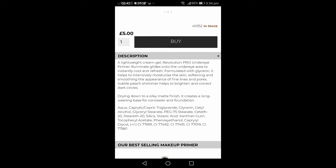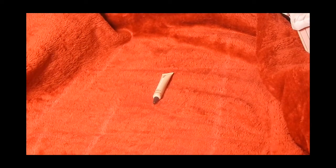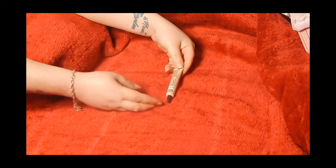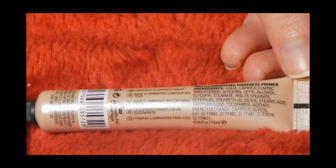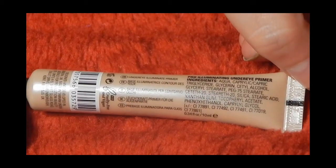I'm going to get on to my thoughts on that in a second. Up next, under eye primer. This is smaller than the other primers, so as you can sort of gauge a look. So let's have a look on the right and on the back. Alright, so as you can see, in this bottle we have got 10 mils of product, which is equivalent to 0.34 fluid ounces. Again, you can see that this is vegan and cruelty free.